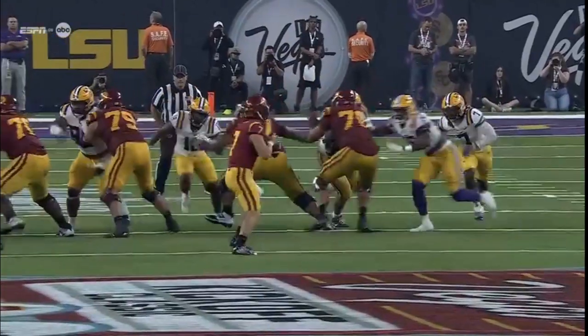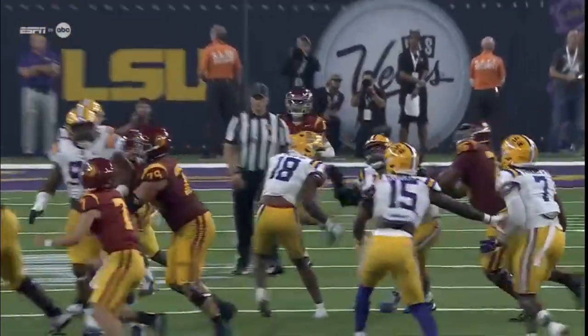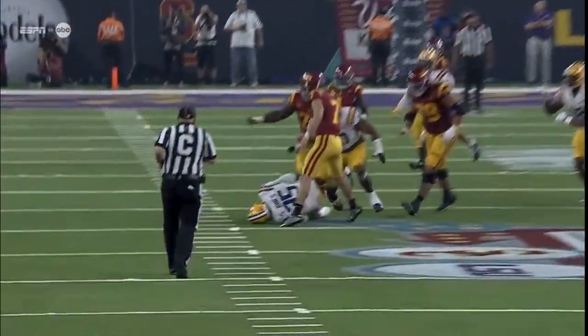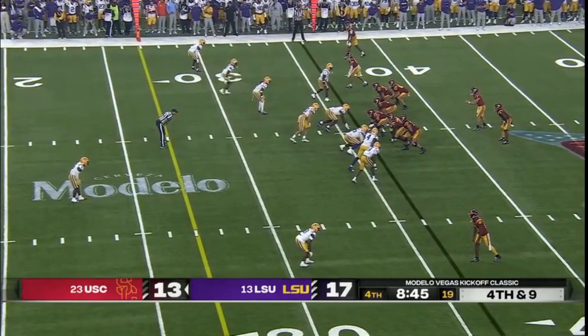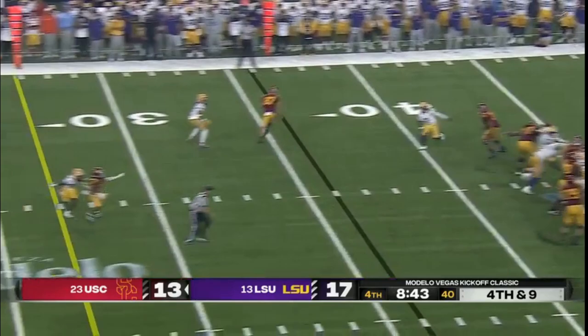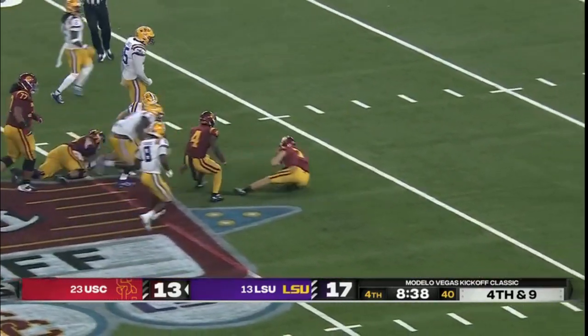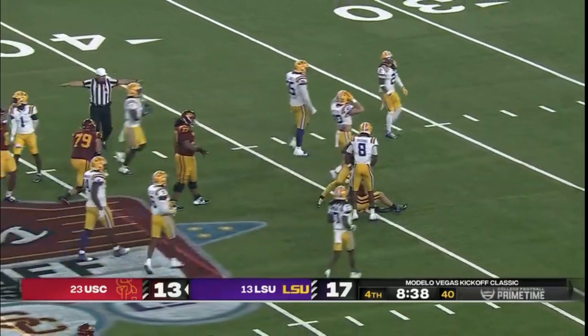Blitzes with these backers, so they bring Perkins, they bring Penn, and then Womack off the edge. They keep trying to put Mason Murphy, they keep trying to isolate him. Needs 9 yards on 4th down in LSU territory. Moss fires, and it's batted away again, and this time it was intercepted. I'm not sure he controlled it. Point in the game it is.